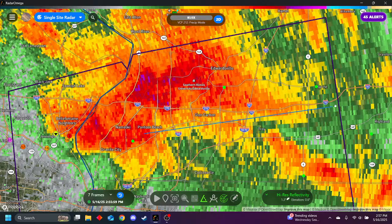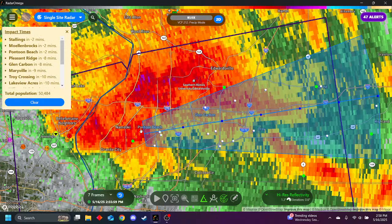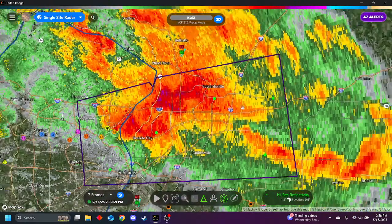We'll track it as it moves east along Interstate 70, putting it at 45 miles an hour. Glen Carbon, you're going to look about 8 minutes out at this point. So it'll be closer. Troy, you're going to be looking 10 or 11 minutes, 14 minutes for downtown Troy from the looks of it. It's going to be about half until it's in Highlands, so a little bit out there. You've got a little time to get ready.